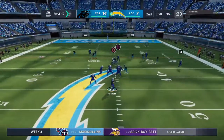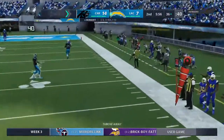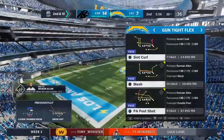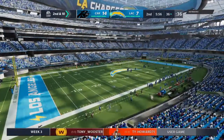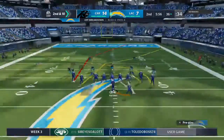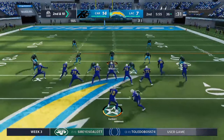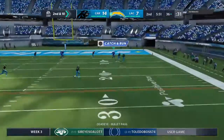On 1st down, Justin Herbert. And he just gets rid of it, throws it away. The wise move there, looked like nobody open, now 2nd down. Got out of the pocket, didn't look like he had anybody open, Charles, so just gets rid of it. And a good play by him. If no one's open and you don't have a running lane that you want to take, make the right choice, get rid of it, live to fight another down.